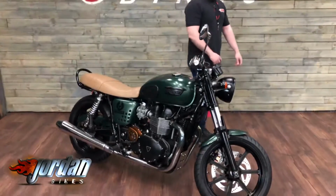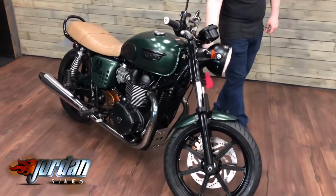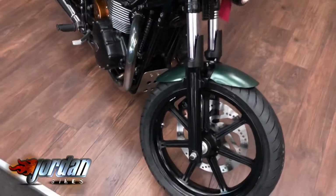Today I've got for sale this. It is a Triumph Bonneville. And this one, a little bit more special. It's got an 8-ball colour scheme on it as well. Great looking bike is this. 2015, 15 plate. Give it a turn on. It has done 12,609 miles.